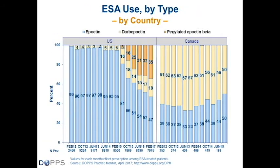So ESA use also differs significantly by the two countries. Canada, by and large, uses darbepoetin, and that appears to be the case for 2/3 of the majority, whereas the U.S. was almost 90+% dominated by EPO. And in the last few years, the introduction of pegylated EPO has started to take a considerable market share due to probably the ease of simplified administration or dosing. But in Canada, that really hasn't entered the market yet. It could be here, but it hasn't really taken substantial market share.